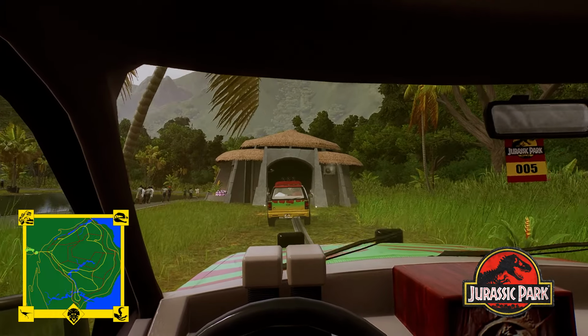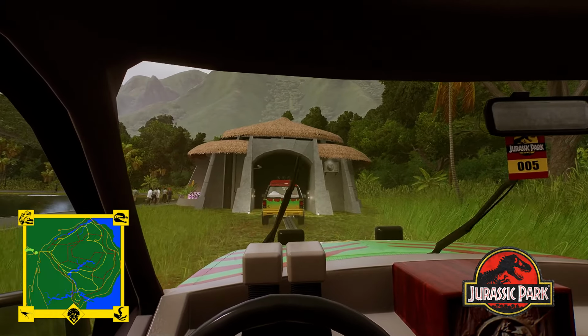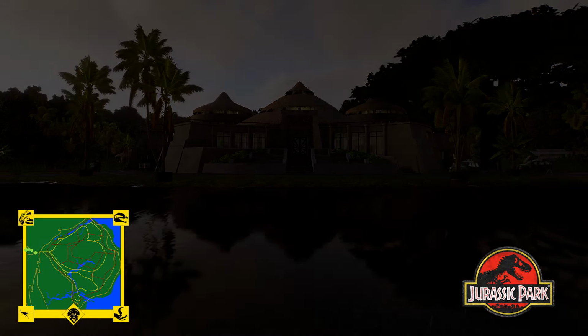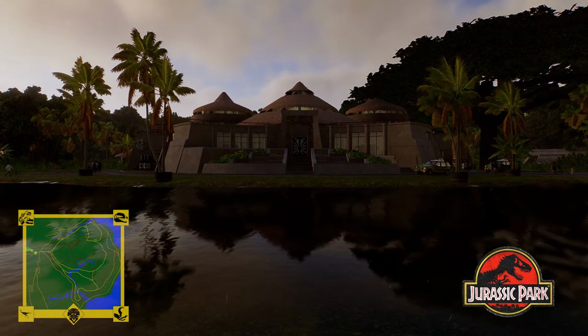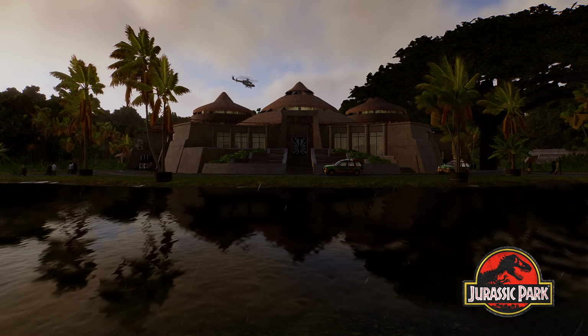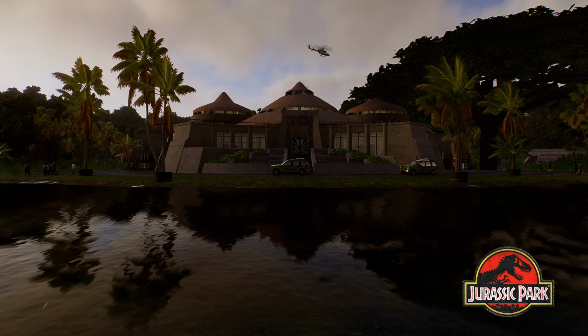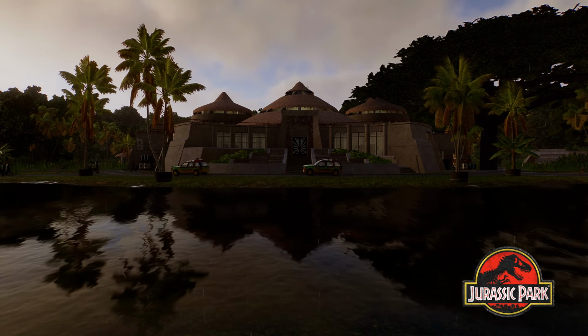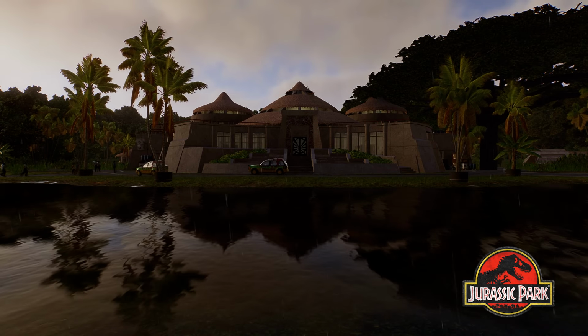State-of-the-art technology delivers an experience like no other as you visit the actual labs and hatchery where the animals of the park are created and born. The visitor center also offers fine dining at our restaurant, Cretaceous Cafe. Thank you for joining us for a one-of-a-kind tour of Jurassic Park. We hope you have enjoyed the tour.